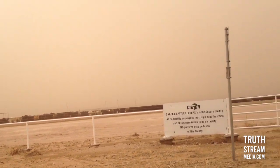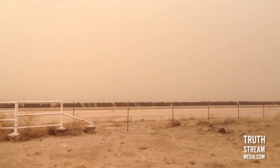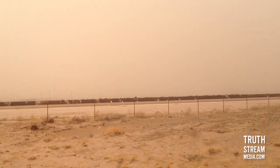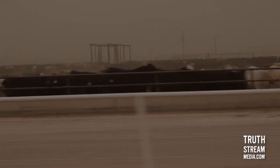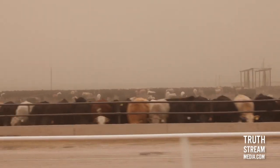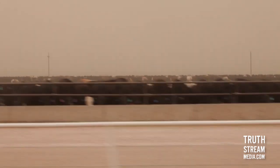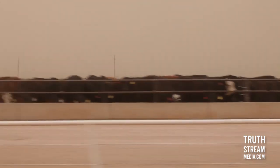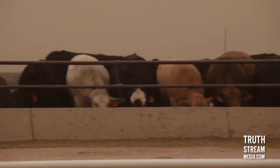No pictures may be taken. Well, I'm on a public road and I'm taking pictures. You know why? They don't want you to see how disgusting this is. This is disgusting. I'm outraged. Turn around and get the hell out of here. I don't think people have any idea where their food comes from in this country. I don't think they have the slightest clue. Your food comes from concentration camps. It's drugged up with antibiotics and all kinds of chemicals and then shoved into little metal pens. And then you eat it.